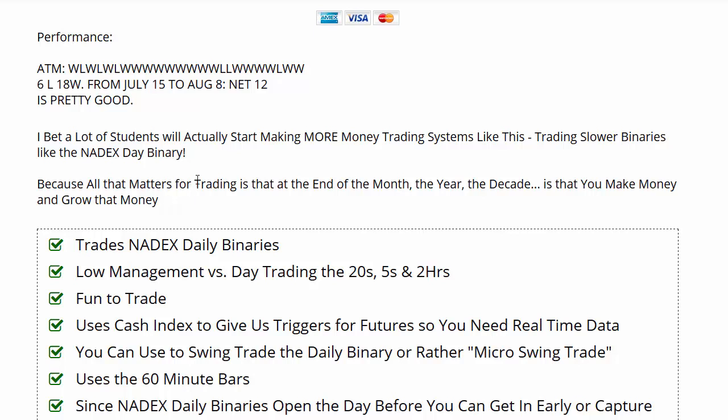So we have certain methods where you can take advantage of these certain types of price swing triggers that can take the bulk of the day, whether it's some sort of morning move, or you can actually take the crossover of the day since the daily binary opens. And let's go check that out.